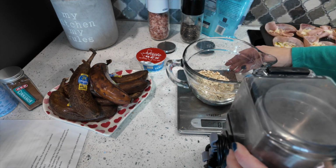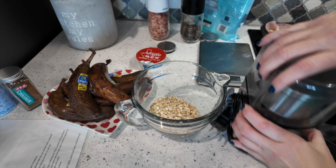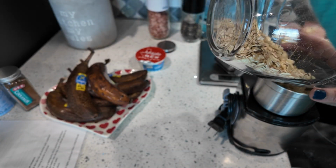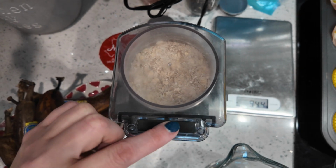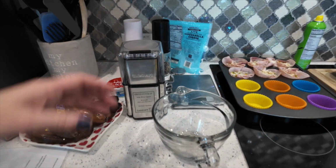But I'm just going to take these and blend them up. Obviously, you could use oat flour, but I don't have oat flour, so I just use whole oats. And I'm being super lazy and doing it in my coffee bean grinder rather than pulling out my blender. And it does it really well. You just pulse it a few times. It doesn't take long at all.